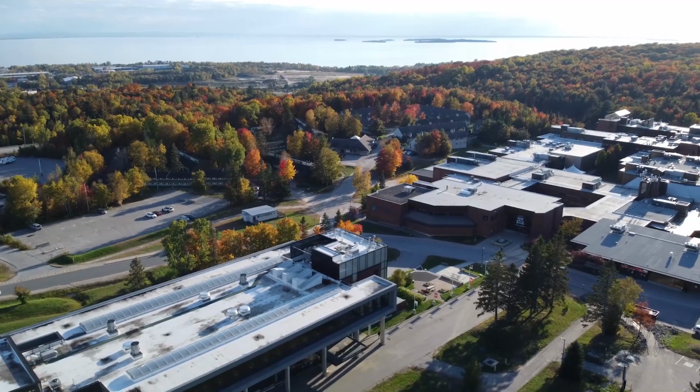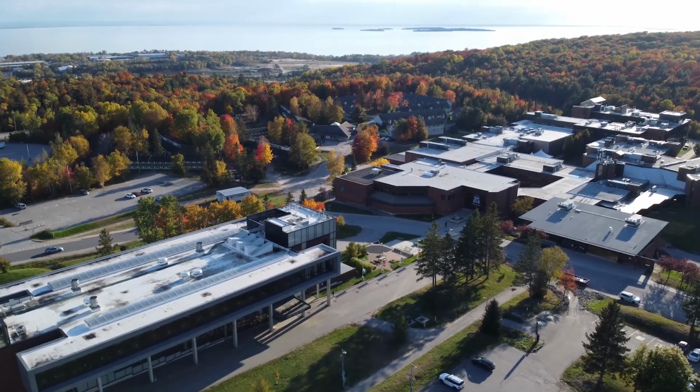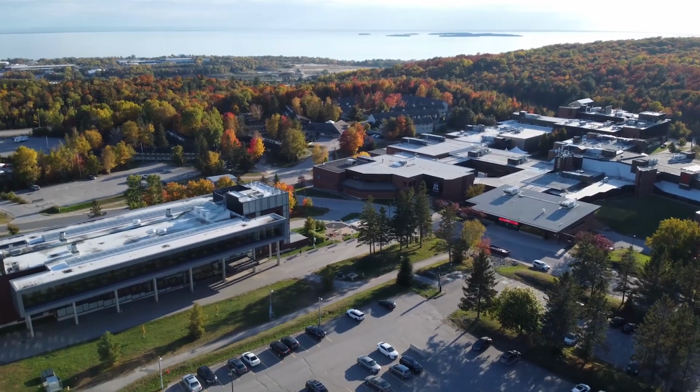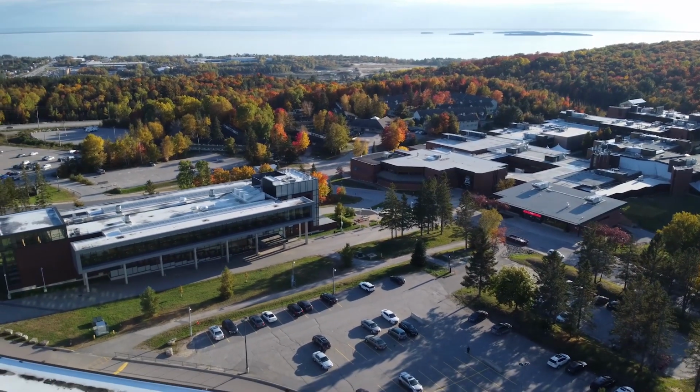So I think what I love about Nipissing is we've been continuously growing for the last 15 years plus. We've had new builds, we're constantly doing renovations, looking to be more sustainable, all of the things that make a facilities person happy. Well, to me, it sounds like a heck of a lot of responsibility. So we're in a very bright and open place. Tell us where we are and what we're going to see today.